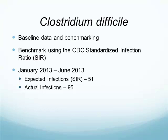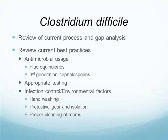So what we did was a review of our current process and our gap analysis, the next step down. So we reviewed the best practices. The number one cause for C. diff, after you've been exposed to it, is antimicrobial usage. And there's two different classes for this. There's fluoroquinolones, these are drugs like Cipro and Levaquin, and third generation cephalosporins, these are drugs like ceftriaxone and some of the other ones that we use. We also looked at appropriate testing, and then infection control and environmental factors: hand washing, protective gear, and are we wearing our isolation equipment appropriately? And then proper cleaning of rooms. And we'll go specifically into each of these.